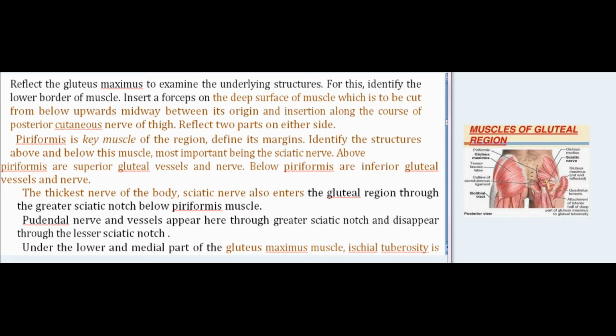Piriformis is the key muscle of the region; define its margins. Identify the structures above and below this muscle, the most important being the sciatic nerve. Above piriformis are the superior gluteal vessels and nerve. Below piriformis are the inferior gluteal vessels and nerve. The thickest nerve of the body, the sciatic nerve, also enters the gluteal region through the greater sciatic notch below the piriformis muscle. Pudendal nerve and vessels appear here through the greater sciatic notch and disappear through the lesser sciatic notch.